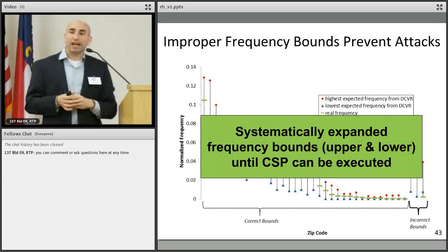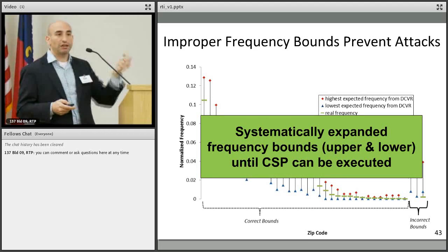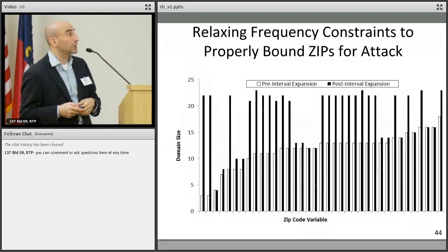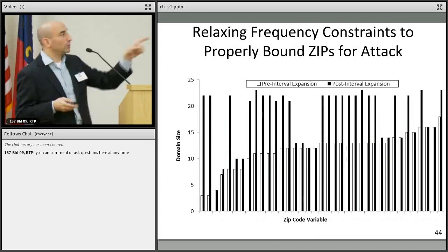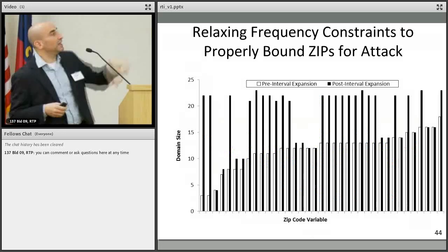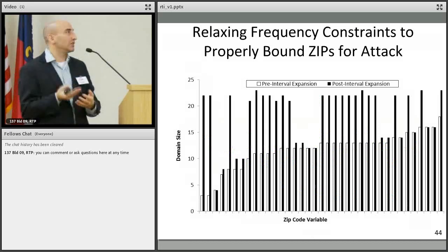Because if you try and actually run a constraint satisfaction program where some of your variables are incorrectly specified, they don't cover the space, it will not terminate. It will not actually get to the correct answer. So what we did was we systematically expanded our bounds until we found a point where we could actually execute it, and the thing exploded on this. So these little white lines are where the system was before. It's basically the size that you look at here, the size between the upper and the lower. And then the black is what happened when we did the systematic expansion, the complexity in the system more than doubled.